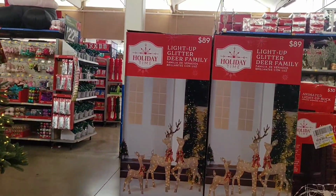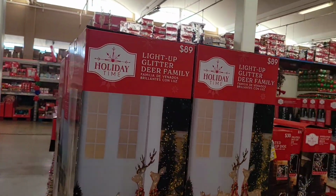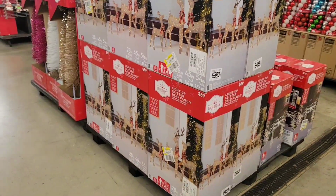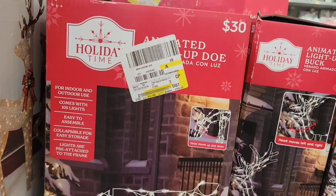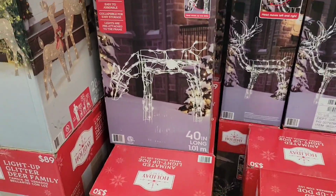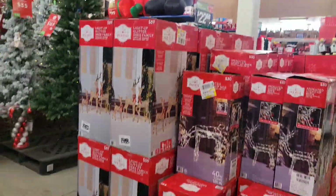Coming over here, they've got these light-up glitter deer families. That's really cool. They get like all the Christmas family of the deer family, and that is only $89. I like that. Then over here, you've got $30 for indoor and outdoor use of these light-up reindeer that move, like a robotic kind of thing.